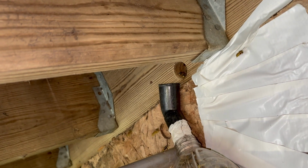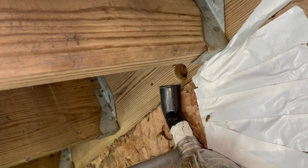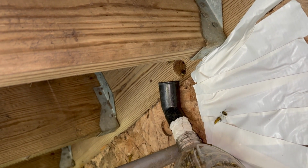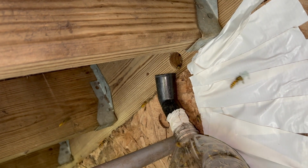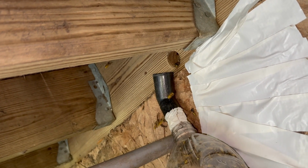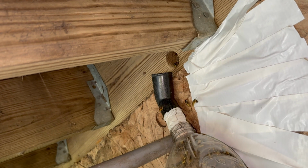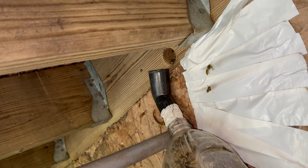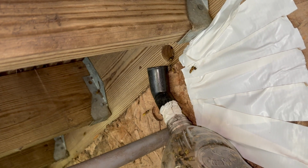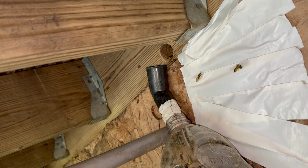You'll see as we slow down the footage here, when the wasps come back and you've altered one of their entrances, they are very confused and it takes them a little while to reorient. So what you see here is orientation behavior. They're coming back, they realize something has changed, and they have to reorient to find out an alternate route to the nest.